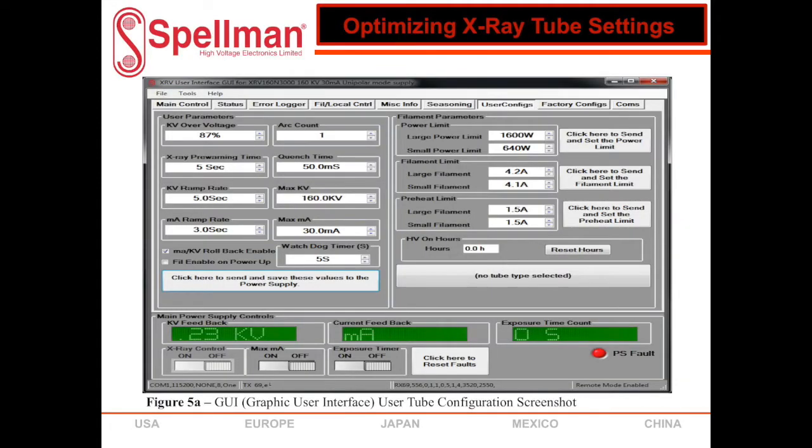There are ways of optimizing the X-ray tube settings, and in some of Spellman's power supply designs, we actually have a graphic user interface where those filament settings can be input manually. So you can put in things like kV ramp rate, obviously max kV, mA ramp rate, and then all the filament settings. And this takes a lot of the questions out of operation. So this is a very useful tool for a lot of OEMs that use it regularly.